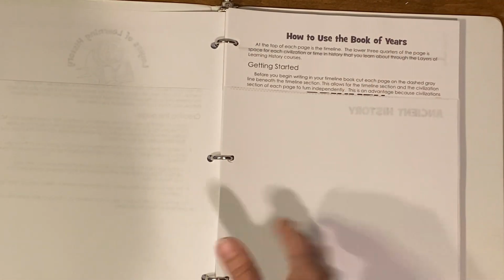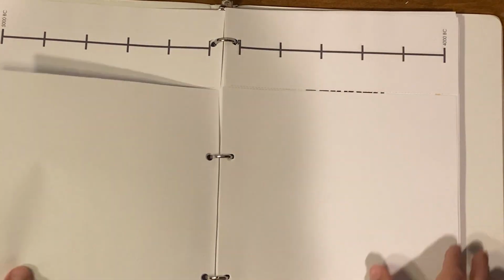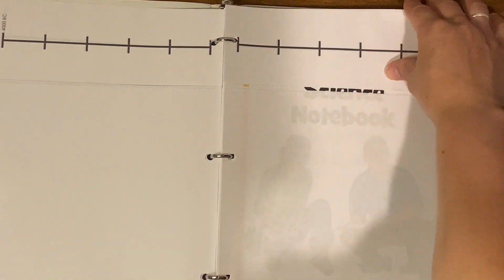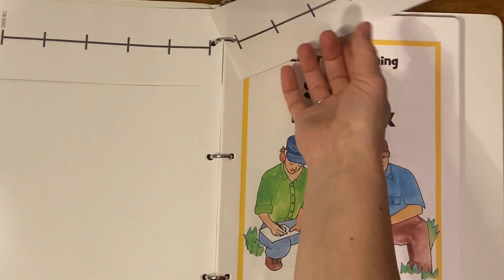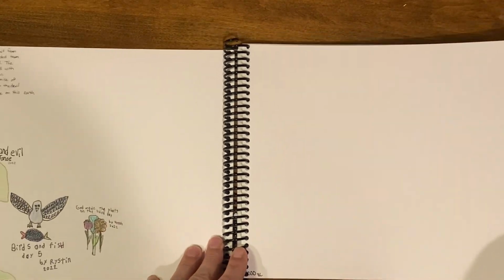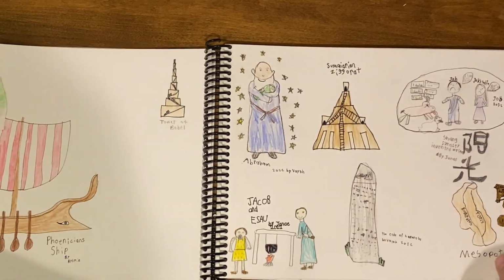It's a timeline book that is set up in a really unique way. We actually don't use this, but we had a DIY one that we had been working through before we started Layers of Learning, so I kind of tweaked it to match this idea of having the timeline along with a spot that you can do your drawings, kind of like a scrapbook or notebook of your family's timeline of history. So here's what we have done in our family.